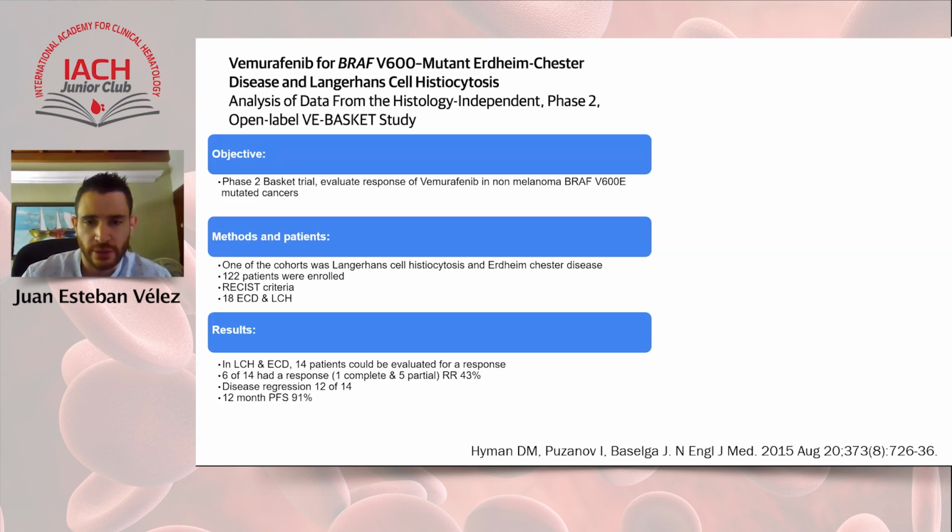One of the cohorts had these 2 diseases, and of these, 18 patients had ECD and Langerhans cell histiocytosis, and were evaluated with RECIST criteria as the primary outcome and as secondary with PERSIST. The results show that 14 patients could be evaluated for response. 6 out of 14 had a response, one complete, and 5 partial, with a response rate of 43%. But the disease regressed in 12 of 14 patients, and the 12-month PFS was 91%.